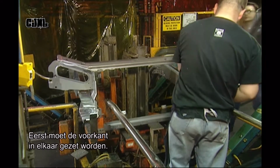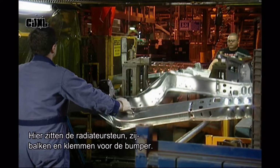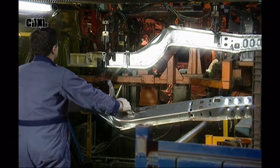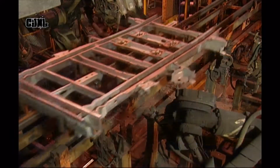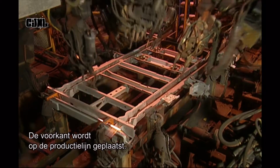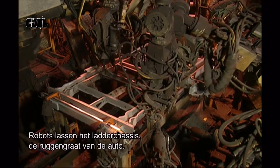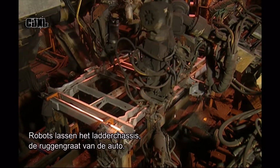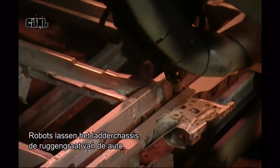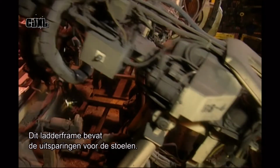The first step is to put together the front structure. It's made up of the radiator support, 2 side rails and clips on the front for the bumper structure. The front structure is placed on the automated production line. Meanwhile, robots weld what's known as the ladder assembly. It's the backbone that supports the floor and sides of the vehicle and contains, among other things, the pockets that will hold the seats.